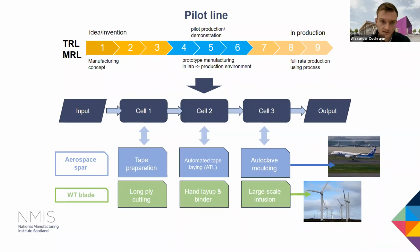Generally, they're in this format in the center here. Material goes in, several operations are performed on that material, and then you get your part out at the end. So if you take that in a composites context, these overall process flows can look wildly dissimilar. And this means that you basically will need a lot of different capabilities to prove out that product before you go to production.